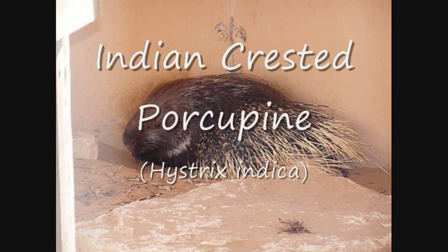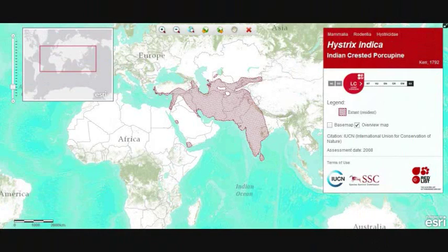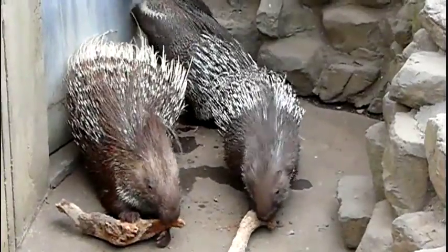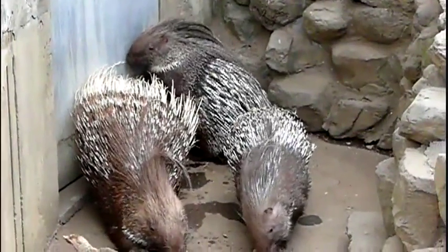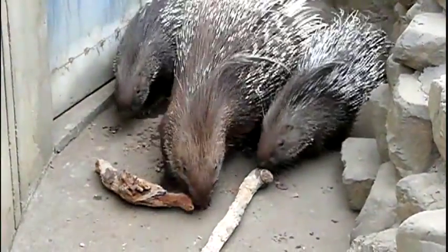The Indian crested porcupine, Hystrix indica, is a large rodent found in southwestern Asia. These porcupines are covered by several layers of quills, each with a black and white band pattern. Among the layers are long, thin quills and shorter, thicker ones.